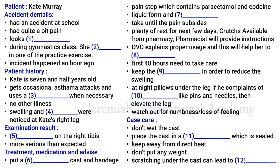Now, Doctor, I'm worried about what I can expect now, you know. I mean, if she had another fall or knocked her leg. Yeah, you're right. It's not fully protected at this stage until she gets the full plaster cast, so both you and Kate will need to take care. I see. And during the first 48 hours, you need to keep the leg elevated in order to reduce the swelling. Right. And encourage her to wriggle or move her toes as much as possible. This will help reduce any swelling.